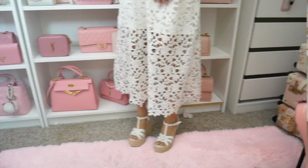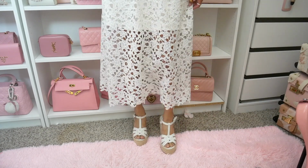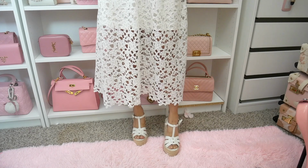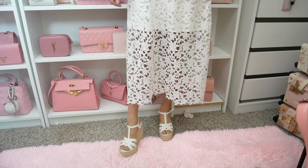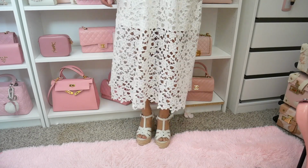But the shoes in particular that I love to wear in the spring are my wedges. So I have these wedges from YSL. They are called the YSL Tribute wedges. Now the reason why I love these so much is because they go literally with everything. They go with shorts, they go with jeans, they go with skirts and dresses. You can literally wear them on any occasion, and they are also so comfortable. I actually wore these on a trip, I think 2 years ago when I was in Vegas, and I wore them all day, every day.